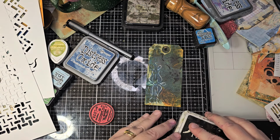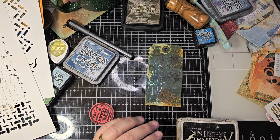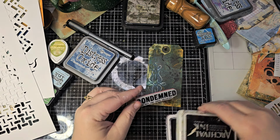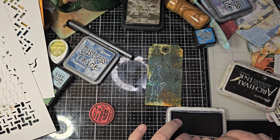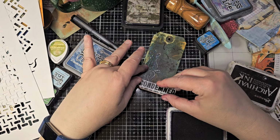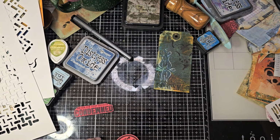Like that, along with, oh, where's, ooh, like condemned. Do not use until adjusted. I just want the condemned. I think I've got a condemned in there somewhere, but we'll just ink up the condemned and put it down there. The whole word doesn't come out, and that's okay.